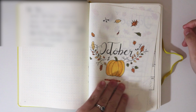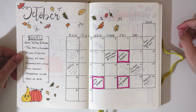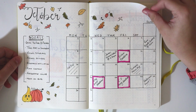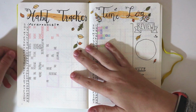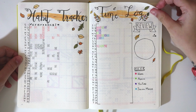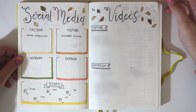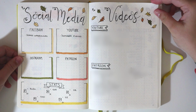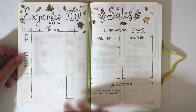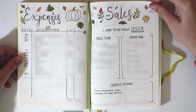Then you've got my monthly calendar where I put all of my important deadlines and my main tasks and to-dos. Next you've got my habit tracker and time log, and to be honest I didn't really have the time a lot of days to actually fill this in. That's why it's only half completed. Next you've got my social media and YouTube pages, and that's where I can keep a track of any important videos I want to make a note of, and just keep a track of social media stats as well. And the page after that I've got my sales and expenses, which is really important to me in helping me to run my daily business.